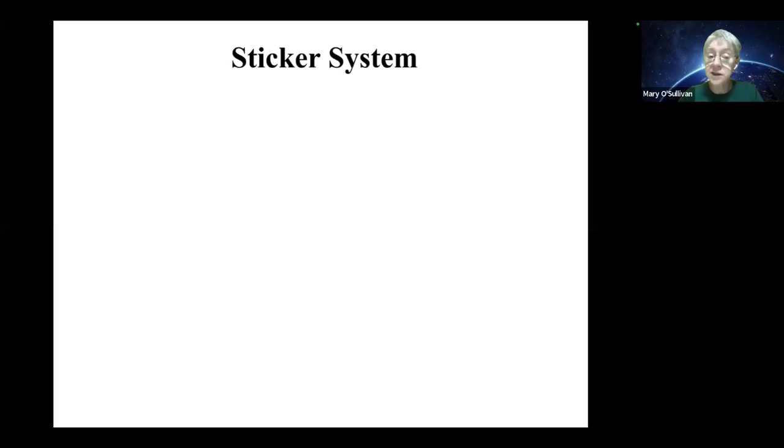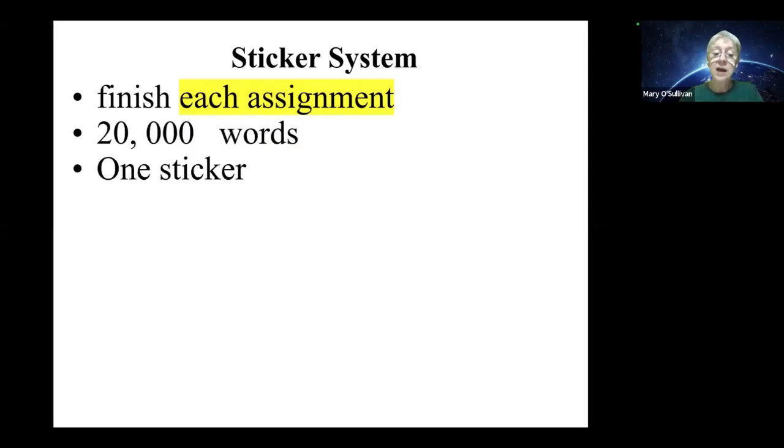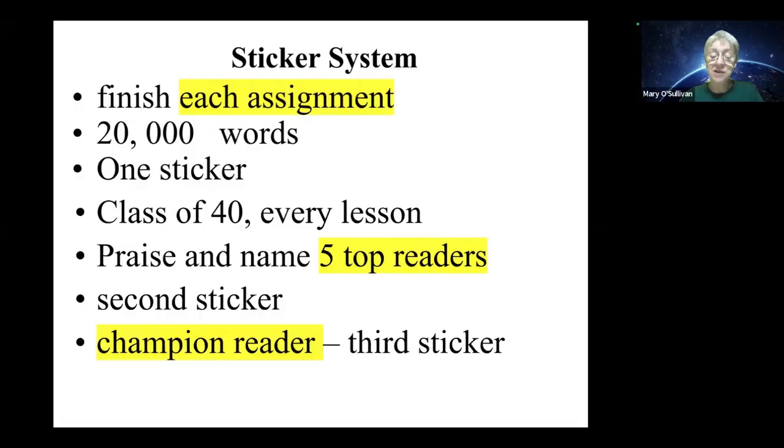So in regard to the sticker system, there are 5 assignments in each term. If they finish each assignment, which is 20,000 words, they get a sticker. And in a class of 40, for every lesson that I teach, I praise and I name the 5 top readers. And I give a second sticker to those. And then the champion reader receives a 3rd sticker.